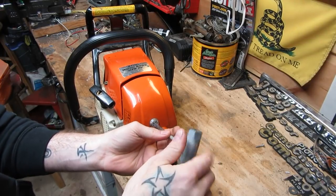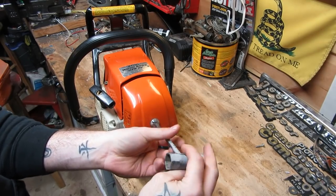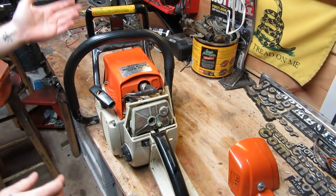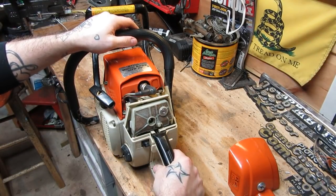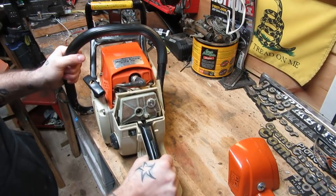Now we have other saws in our arsenal. We've got a couple of Echoes, we've had a John Deere. Never owned a Husqvarna, but I wouldn't mind giving them a shot one day. But this saw right here, this is the powerhouse. It's just got a 16-inch bar, though I'll bet you it could handle up to about a 22 probably. That'd be pushing it, but I'll bet it could do it.